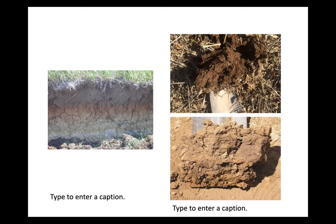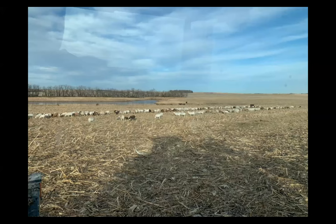That topsoil was not deposited. So when you hear people say, oh, well, we've got deep topsoils, you know, 20-foot deep topsoils, you don't have 20-foot deep topsoils. That's not what topsoil is. Topsoil is that carbon-rich layer at the surface.